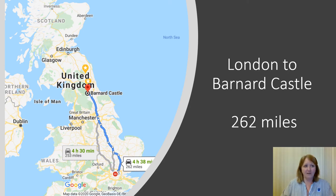So, where is Barnard Castle? It's a little market town way up in the north of England. If you live in London, it's about 250 miles north of London. So you can see from this map, it's actually quite a long way north. And it's not really a journey we would recommend at the moment, particularly not if you're not feeling very well.